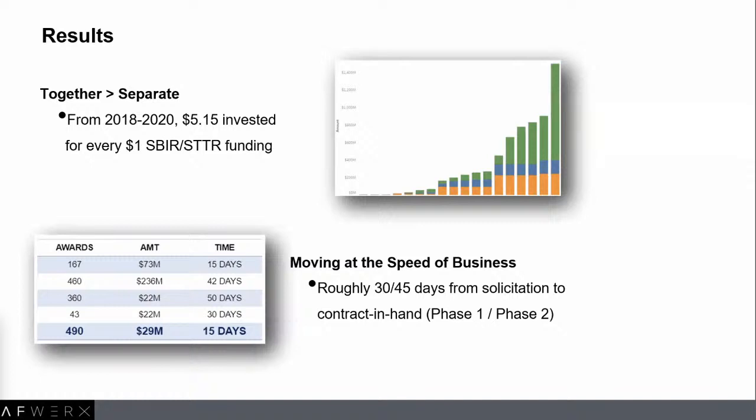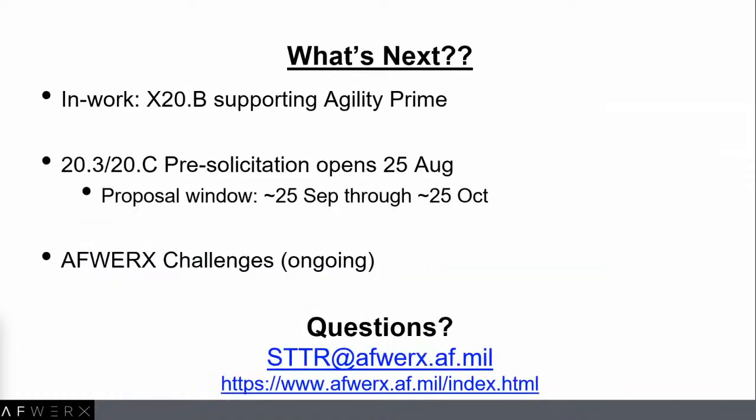Finally, on our last slide, what's next? So we are currently working on an STTR solicitation to support the Agility Prime, which is our flying car initiative. You shall see more information come out about that. If you haven't already been familiar with the Agility Prime effort, make sure to type that into Google and you'll find some really great resources. They have a wonderful website that kind of walks you through the process.